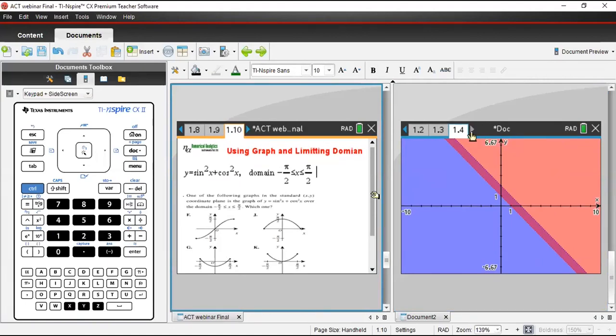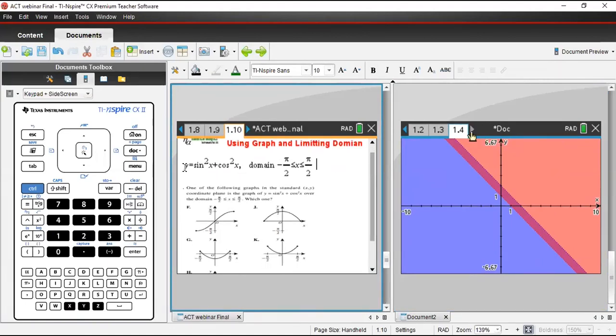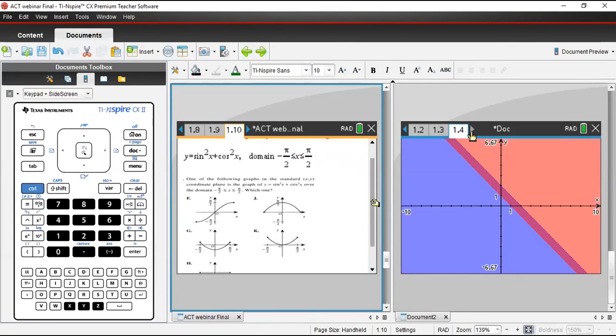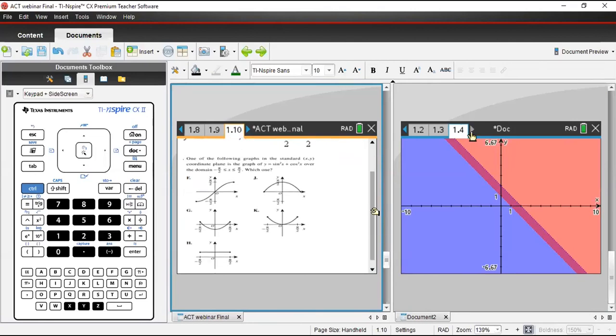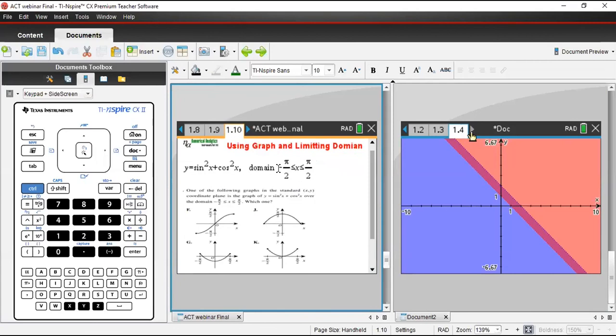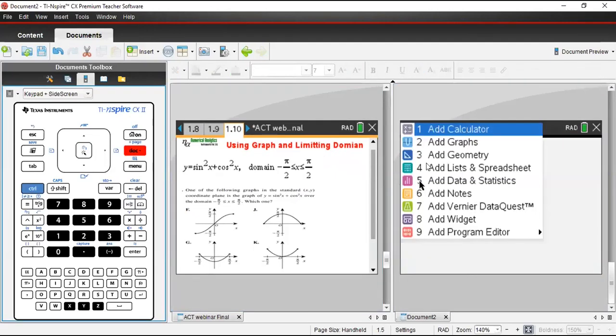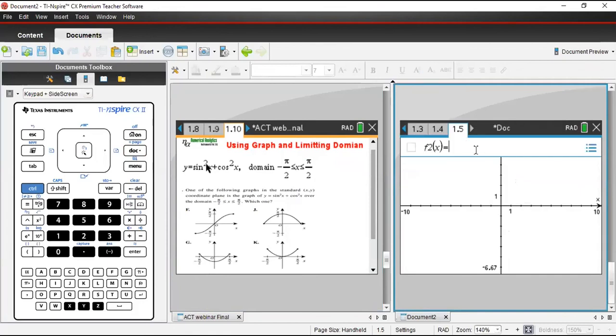So moving ahead, another graph question. Here it is asking me about the graph of sine square x plus cos square x, and it has restricted the domain to minus pi by 2 to pi by 2. So to make this, we'll again add a graph page.